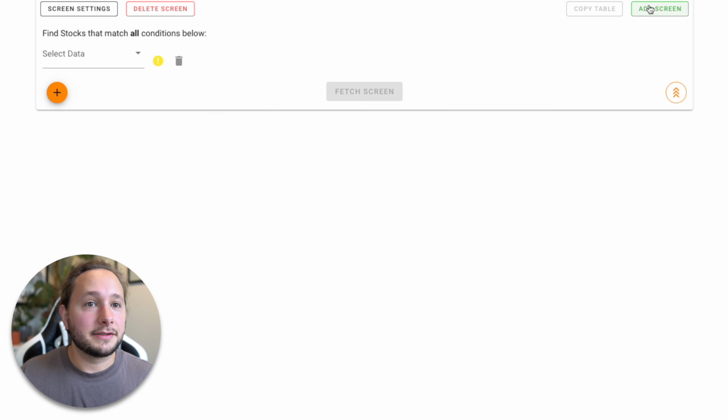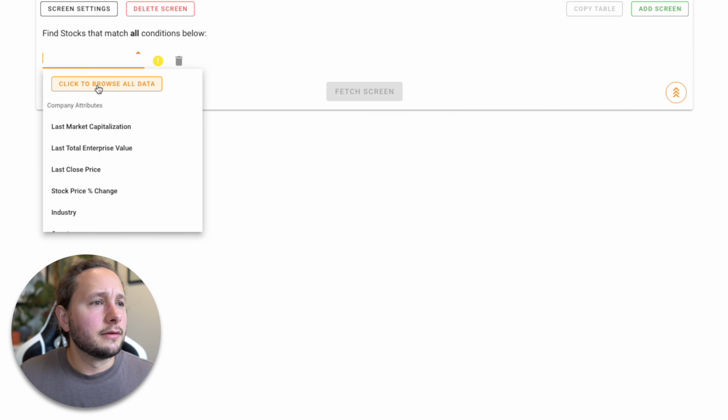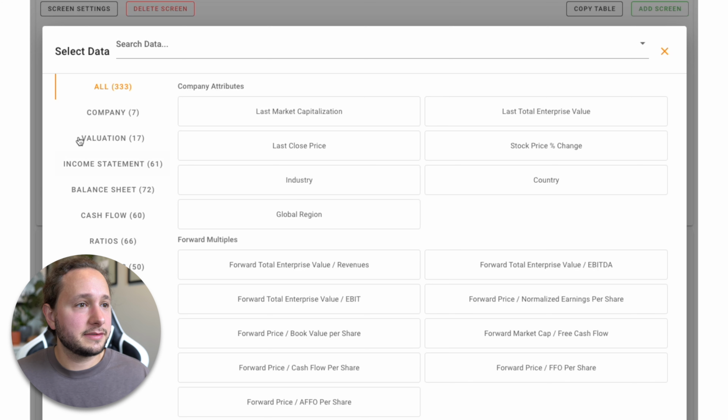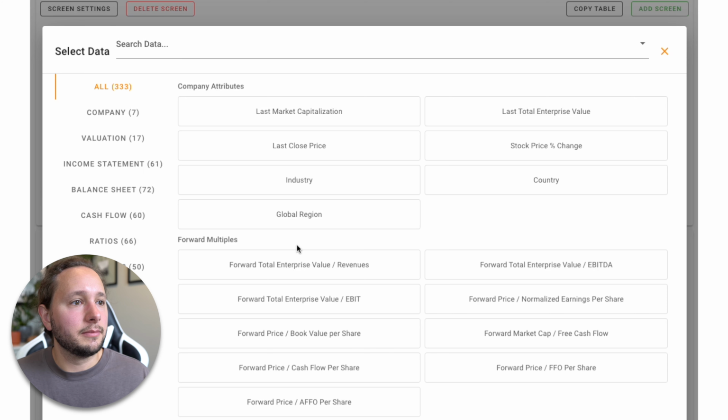Okay, now I'm going to add a screen so we can just start from scratch and kind of play around with this. So I was thinking maybe I would try to build some sort of a net-net screener, because that seems like one of the easier ones to build, and I want to see maybe how robust this screening tool is for that. So I'm going to click to browse all data here. If we're in this menu here, we can sort of explore all of the different metrics and data that we can use to build our screens out.